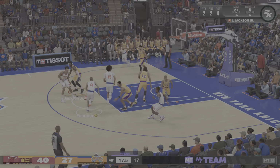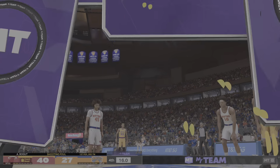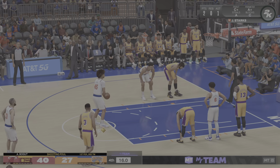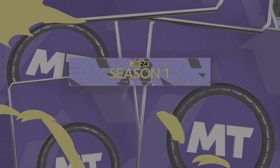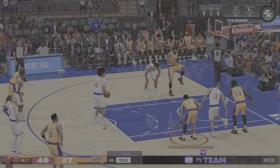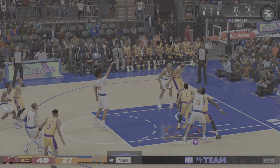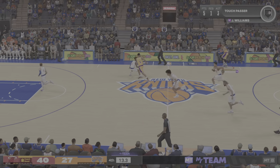Now, here's Fournier to the paint. Here's Sims. And that'll be two free throws coming up. Officials on the call with the foul. He misses the free throw. Jericho Sims at the line. Two shots. And that trip coming up empty. Missing both. DiVincenzo against Starks. Second chance shot. And the rebound goes to the Knicks.